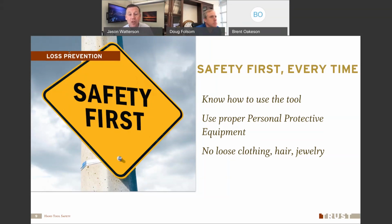Some things that people don't think about from time to time when they're using tools is tying up loose clothing, tying up long hair that may be dangling around, removing jewelry that could get tangled up into a rotating piece of equipment, a drill or something like that. And you laugh about that. Well, go on YouTube and do a couple of searches about people getting their hair wrapped up in equipment or machinery or even a cordless drill, and you'll probably change your mind.